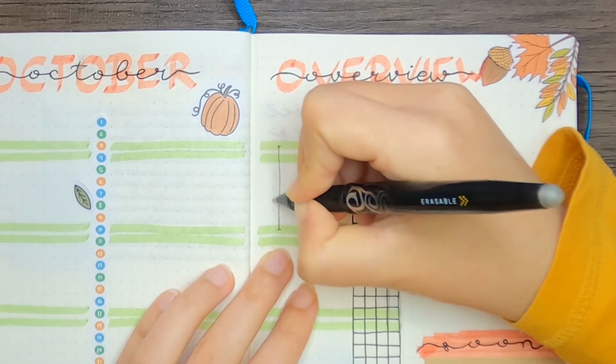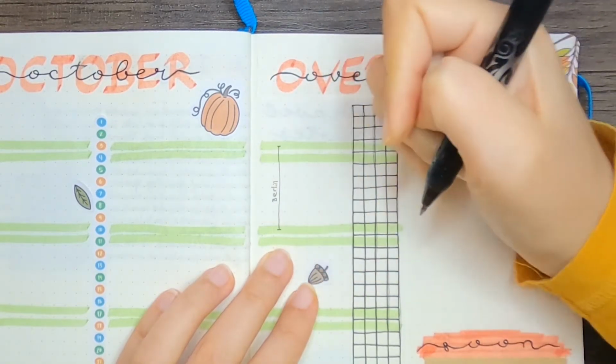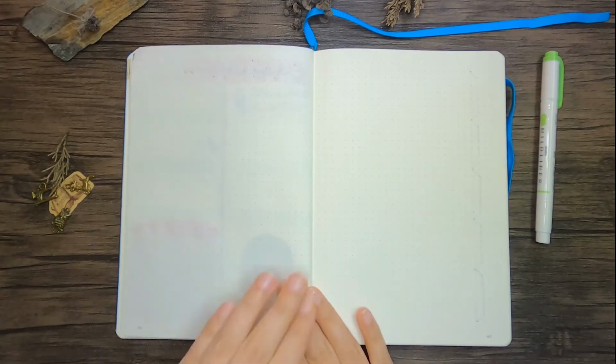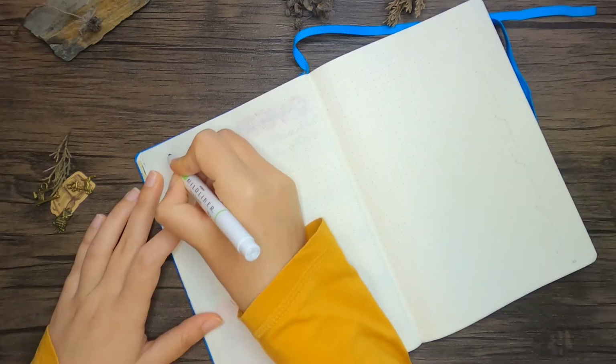For example, if I go to Berlin from October 2nd to October 14th. Of course, I will not actually go to Berlin, this is just for demonstration purposes.